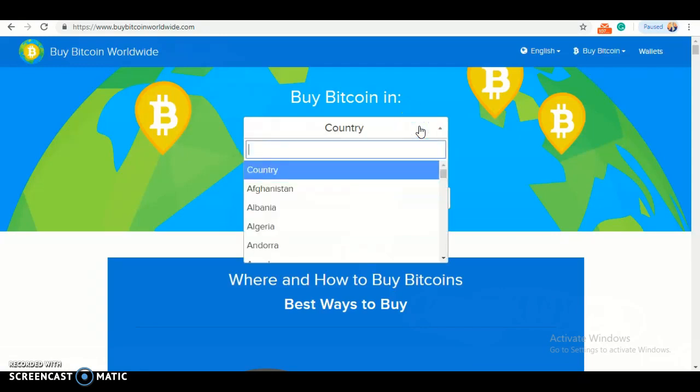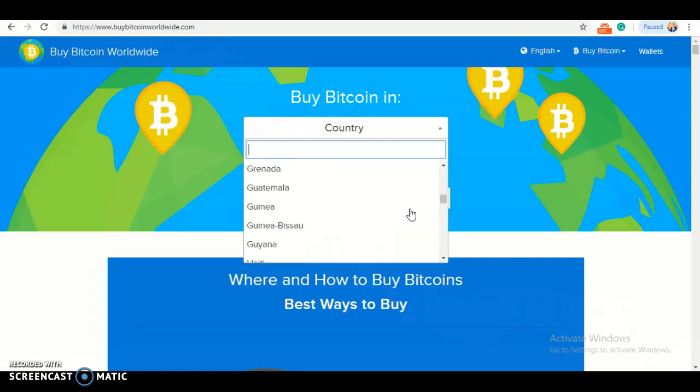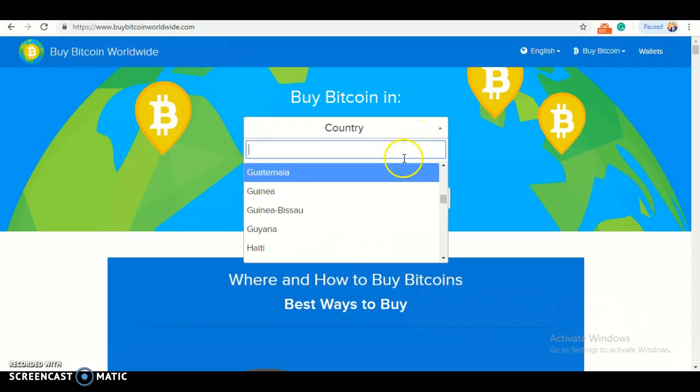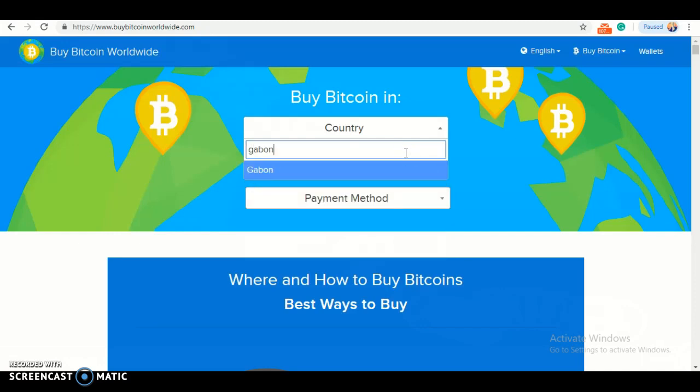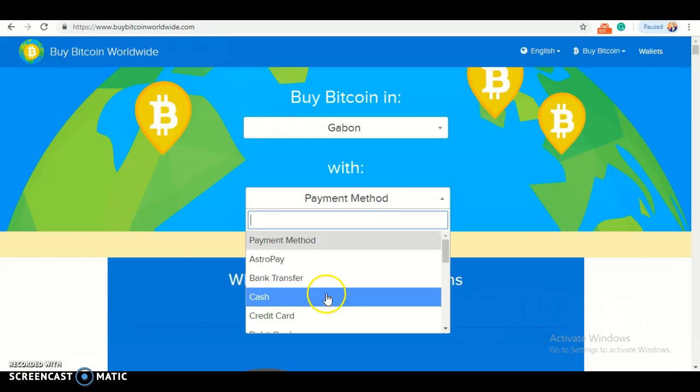Click country and look for Gabon. But the easiest way to find it is to click the search and type Gabon in. Under Gabon, you should see payment method. Click payment method and look for cash.